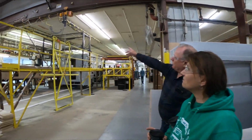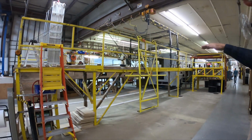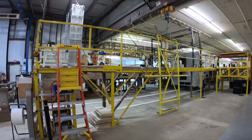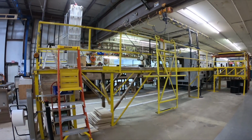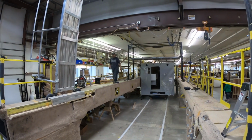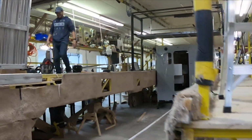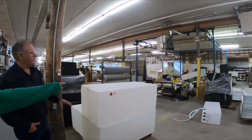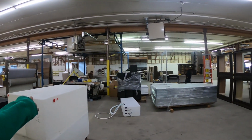Install the roof. It picks the roof up, puts it on top of the camper. Goes on down to scaffolding 2 where they'll put the vents on, the AC on, the roof membrane. Prepping the water tank, the tanks.